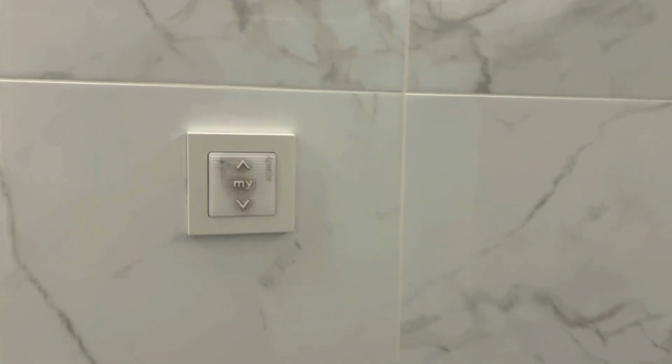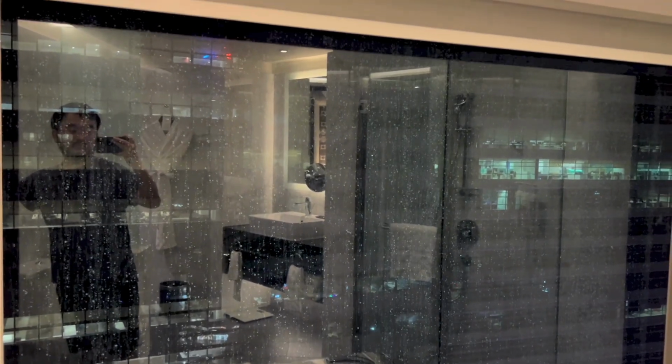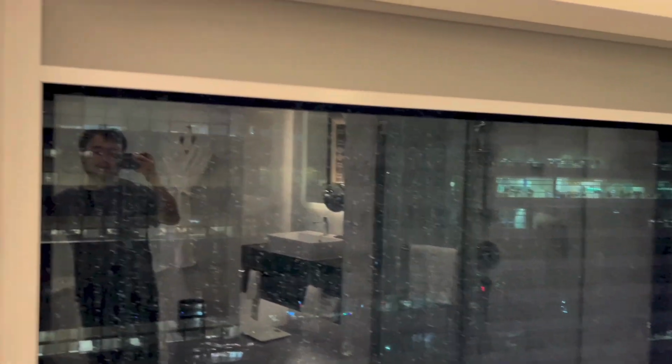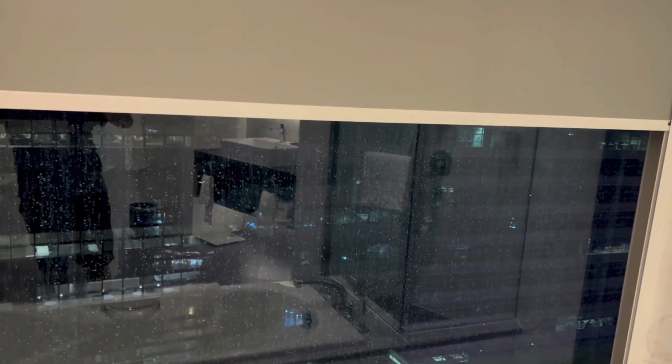So I forgot to show this just now, but these are the controls for the blinds for the bathroom. So they're powered and you have privacy when you're taking a shower or whatever it is you're doing in the bathroom.